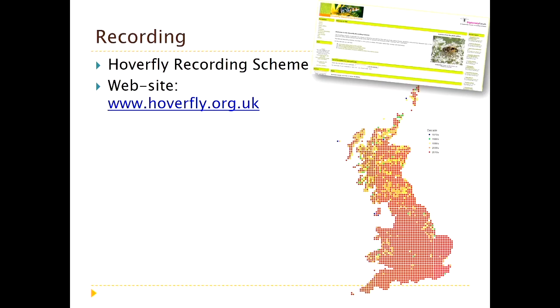Recording, we're going to move now, quickly, into records and what you can do with them. And I'll pass over to Stuart at that point. The recording scheme, as I said, Stuart and I have run it for 26, 27 years. We are gradually growing the team. And the idea being we will take a back seat and the new team will take over. And we're hoping it's going to be seamless, but at the moment we haven't got quite the new team in place yet. Could be you.